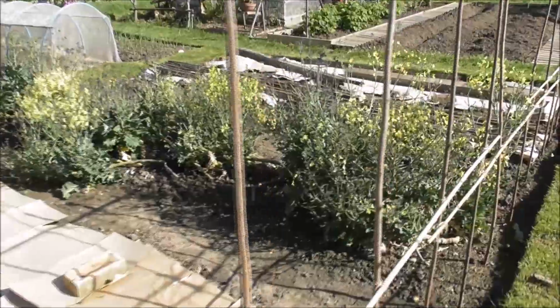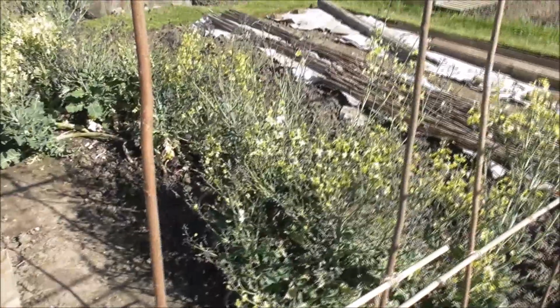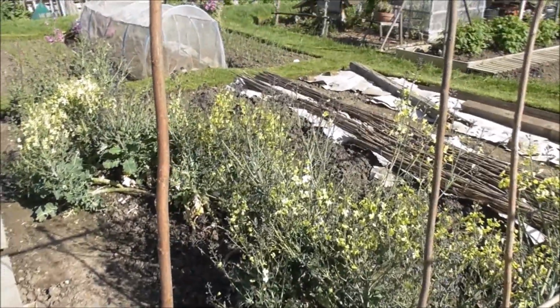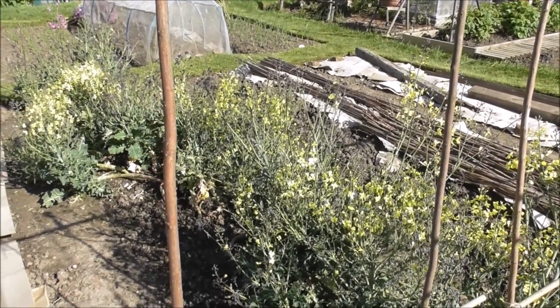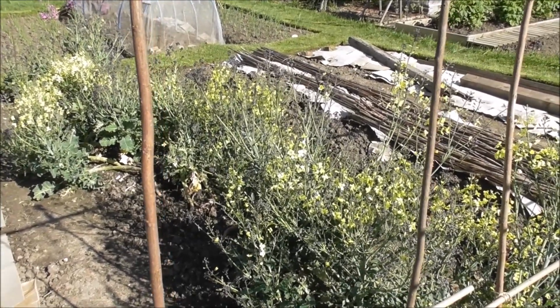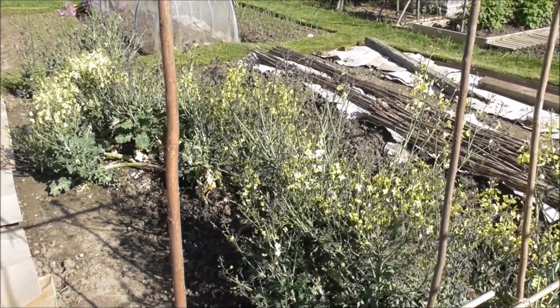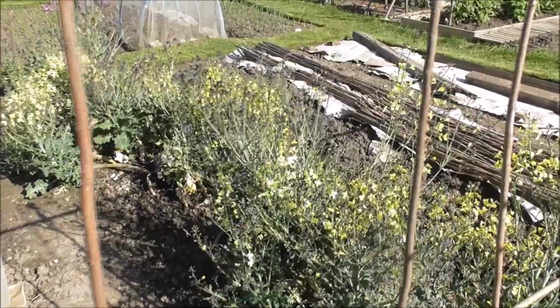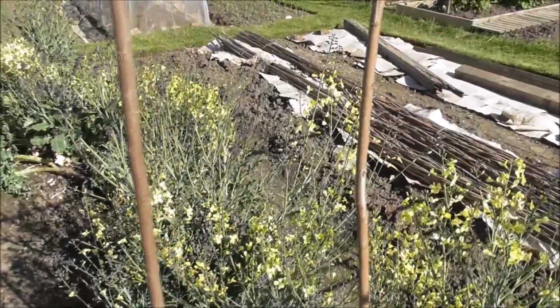The purple sprouting broccoli, which I've had loads of, is now going to flower. I'm leaving this in though, because where the kale was, a couple of beds over, that had gone to flower and the bees were loving it, I did need to take out. However, this bed won't come into action until the end of May because it's for all the squash. So I'm going to leave these flowers for our gorgeous bees.